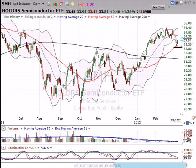So we put a stop, let's say we put a stop at 32.80. We're buying the SMH at 33.84. We'll call it, hey, make it a buck, okay? We'll use the extra 6 cents as a rounding error or something. But so we've got $1 risk. That's the risk. Now we look at the reward.